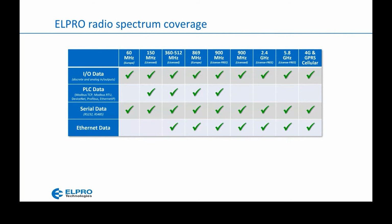Now we're going to talk about some of the spectrum that we have coverage for. We make radios that go all the way down to 60 megahertz and all the way up to 5.8 gigahertz. And there's a variety of different reasons why you would use each radio in each specific frequency band. I'll jump into that as we go on a little bit further. But this just gives you an idea that we cover all of the different frequency bands. So if you have an engineering company in California, for example, that is working on a project in Africa or in the Middle East, we most likely have a radio that can be utilized in that region.